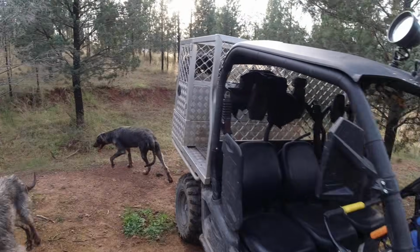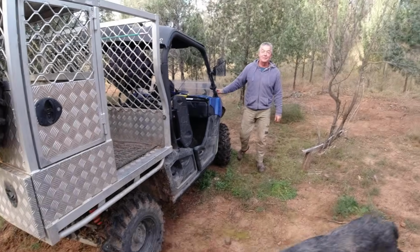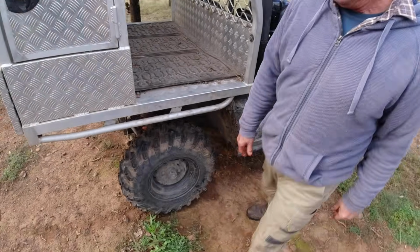No doubt about it. The old boy gets the buggy up in places. I tell you, he's new. Trying to get it close for us the whole place. That's it.